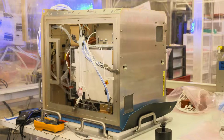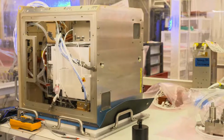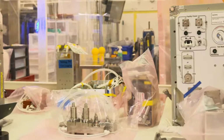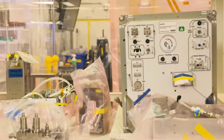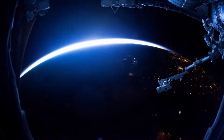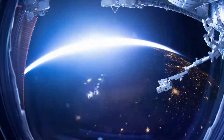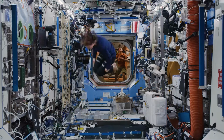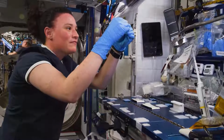Two SERFE units have been built, one to work here on Earth in our gravity, and another SERFE unit meant to be tested in the absence of gravity, in space. On board the International Space Station, astronauts take advantage of the microgravity environment to perform a variety of science experiments.